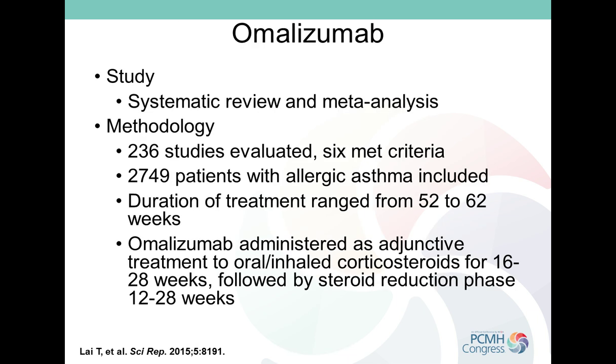So let's start talking about some of these drugs, ladies and gentlemen. The first one I want to talk about is Mepolizumab. As you're aware, the drug's been around since 2003. This was a study by Lim that looked at 236 studies but narrowed it down to 6 because they were looking at outcomes. They looked at 2,700 patients who were treated for about 52 weeks and so forth.